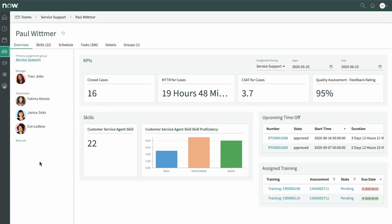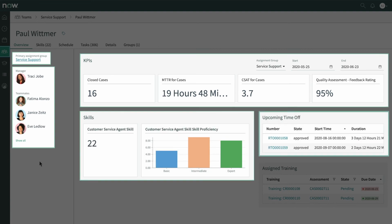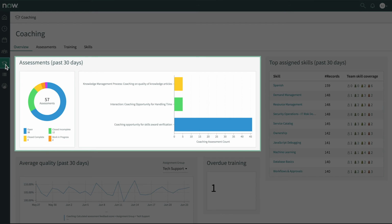Agent profiles provide relevant information about the agent, such as their individual stats, assignment group, team members, skills, upcoming time off, assigned trainings, and more. The coaching application gives Amy a way to monitor the quality of work her team is completing. She can configure individual quality indicators to focus on coaching and training opportunities.